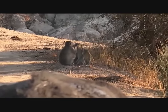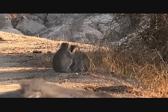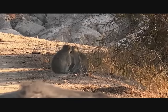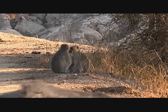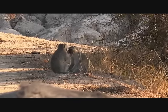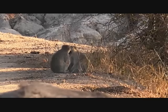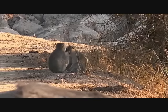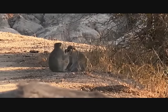He says it's just humans that kiss. It looked like those monkeys were having a little bit of a kiss there, but I just think it was the angle. Be it lions or hyena or monkeys, I really love watching wild animals show affection to one another.